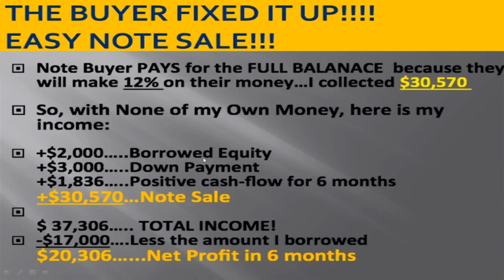I collected $2,000 when I bought the house, because I bought it for $15,000 and I borrowed $17,000. And then I collected $3,000 down payment, and I didn't really do any work for the house, so all that money was mine. And then I collected 6 months worth of payments of $306, which turned out to be $1,836. Oh, and then I sold the note for $30,570. So the total income on this deal was $37,306. Now I had to pay back my private lender. So I had to pay back the 17 right here. And that left me with $20,306 of net profit to me in 6 months.